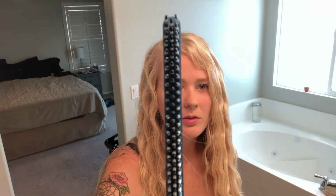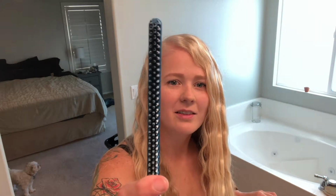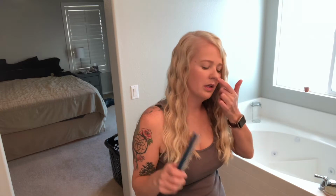And then I was thinking about doing a little bit of back combing in my crown just to make it up like hers is. Alright, I got this thing at the mall probably like 10 years ago. And I swear it's like the best back combing comb ever. There's 3 rows of teeth, I guess you call them. So it's kind of like a cross between a brush and a comb. But I feel like it works really well.